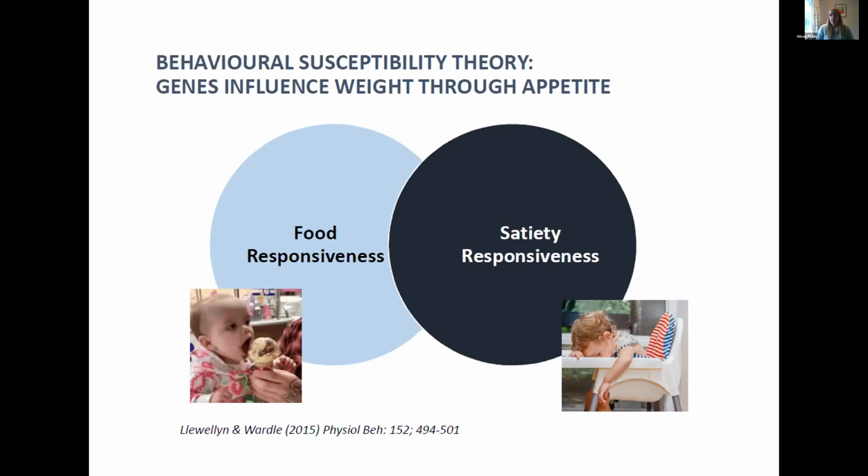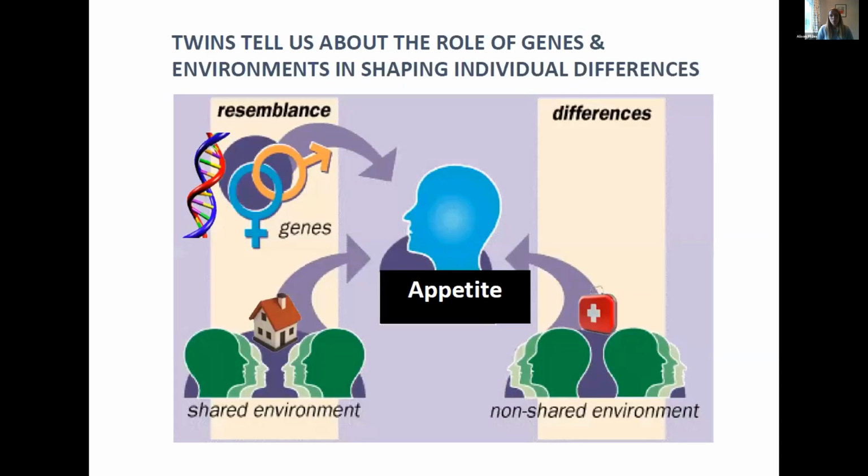Satiety responsiveness is the flip side, so that's more like the off switch of appetite. So that's the idea that some people find it easier than others to stop eating at the point in their meal, or they're more able to recognize their own internal feelings of fullness.